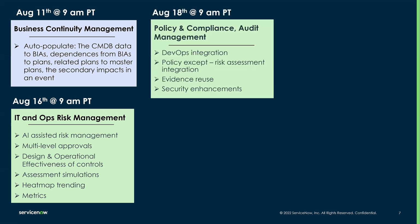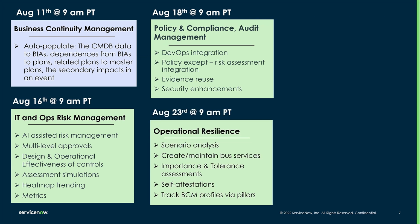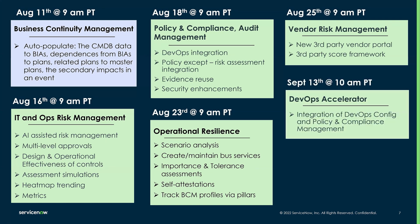Later this week, we're going to be talking about policy and compliance and audit management. Again, we have a lot of really cool features. And we'll follow that up the following week with operational resilience and with vendor risk management. And then we'll round it all out by breaking out the DevOps Accelerator, which is an amazing integration between DevOps Config and policy and compliance in September. So we have a lot coming up. We hope you join us for those too.